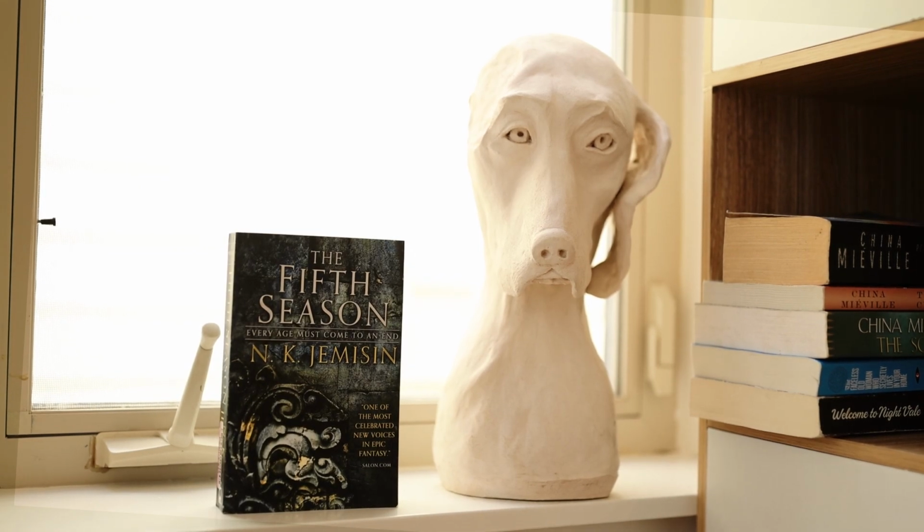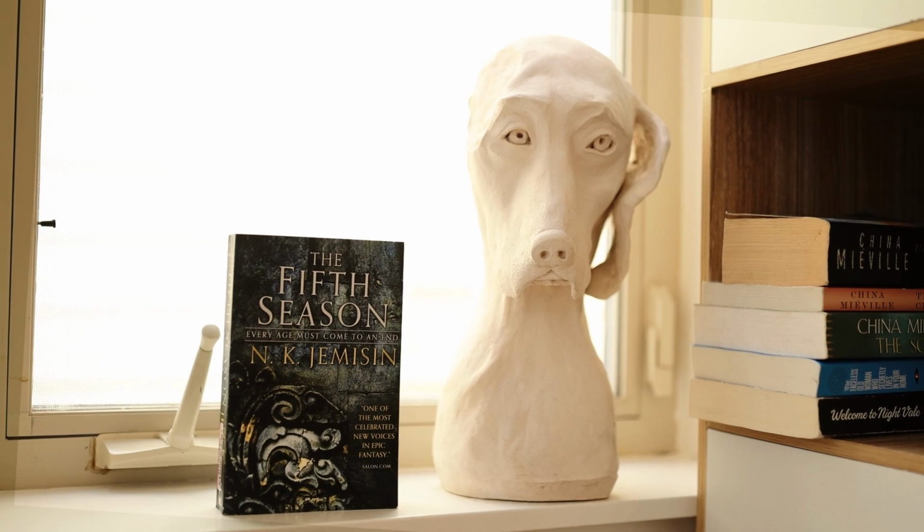The Fifth Season by N.K. Jemisin. This is a gift from a friend who really wants me to get into this series. She told me this is a fantasy, but also kind of morphed into sci-fi. It's on my TBR, but I just haven't gotten myself to read it yet.